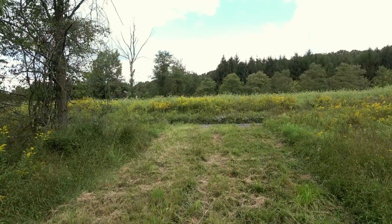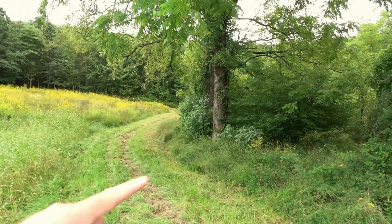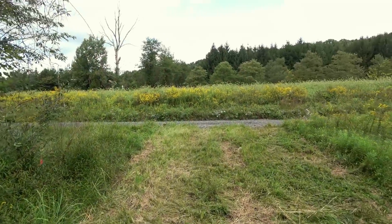Alright, well, I don't see it. Right up here is the road again, but satellite images, it looked like there was something down here, but I'm not seeing anything at the moment. Anyway, so I think we'll call it a day for now.